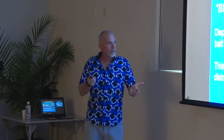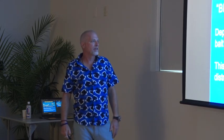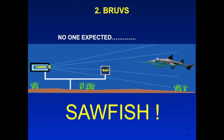And lemon sharks actually overlap with sawfish in nursery areas, so we do have some overlap in the things that we're looking for. So you deploy the camera at the bottom, you leave it down for a few hours, you come back, you pick it up, and you download the video. And no one expected sawfish, but they got a number of sawfish.